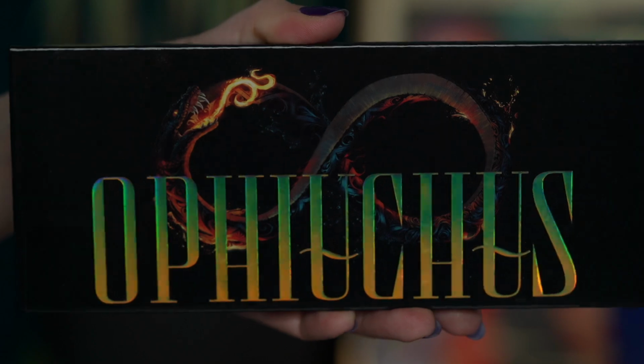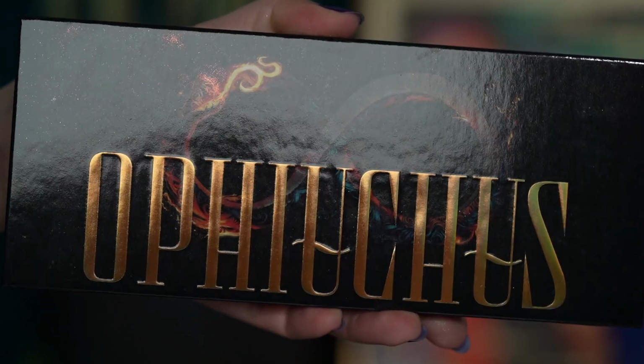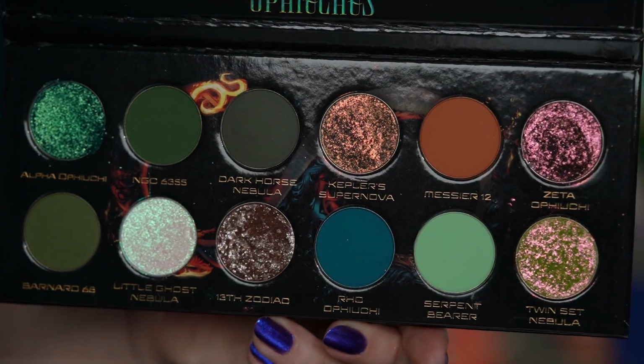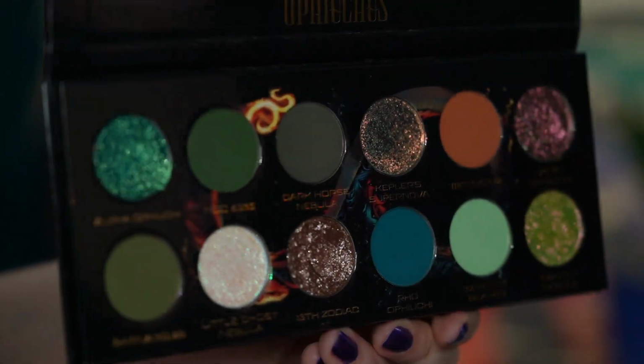Now, this is their very first manufactured palette, so all of their single eyeshadows up until this point, and including the previous palettes, had handmade eyeshadows, but it's really hard to do with palettes. So when they launch single eyeshadows, they will still be handmade, but when they launch palettes, they will be manufactured. So let's take a look at the inside color story.